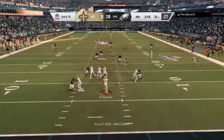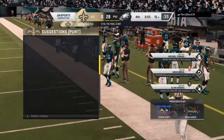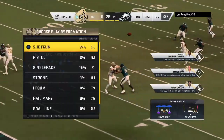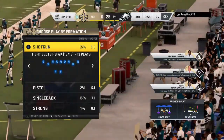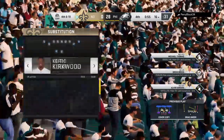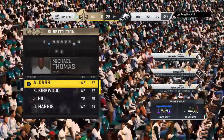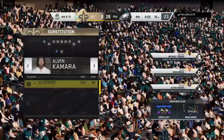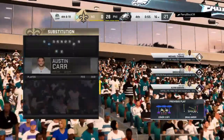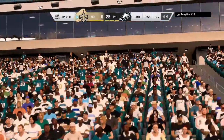From the gun, Bridgewater. And that is incomplete. Well, it just seems like all game long there hasn't been a lot of sync, quarterback to wide receiver, on this side of the football. They haven't been on the same page, quarterback and receivers. Heck, they haven't been on the same grease board when you draw plays up. They haven't been on the same Surface tablet that you look at on the sidelines. Nothing's worked for them. They've got to find a way to start matching each other's movements.